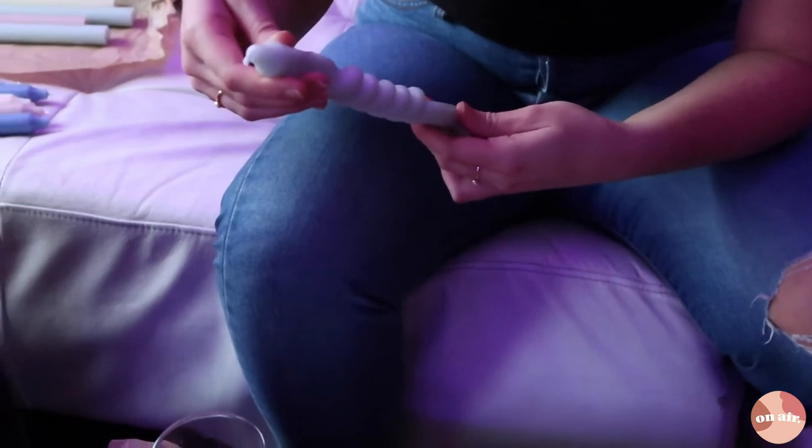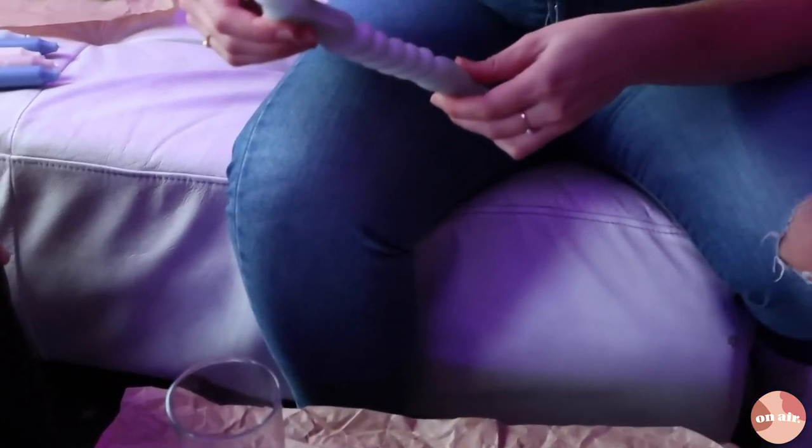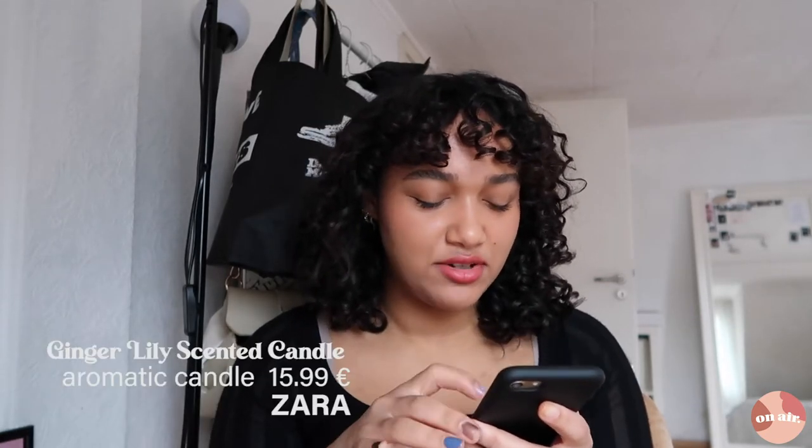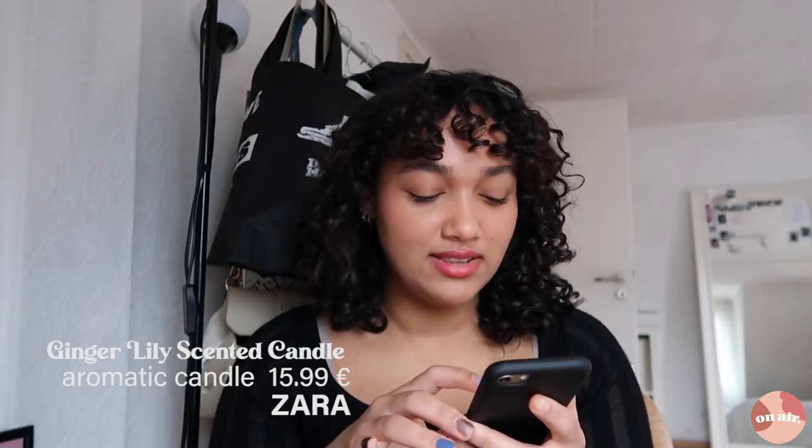It started off with making candles. I made a couple candles with my friends, as you guys probably have seen in my last vlog. If not, it's going to be linked somewhere here. But I made some candles with my friends, and then I also bought some candles. The candles that I bought are from Zara. The first one I have right here on my desk table now, and it's the ginger lily scented candle from Zara. It was $11.99, so 12 euros.